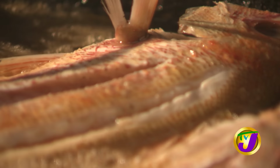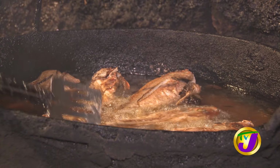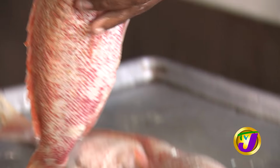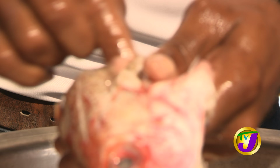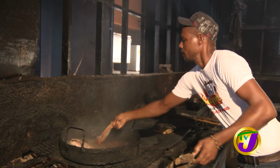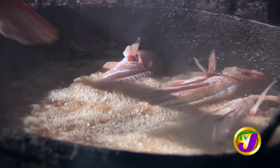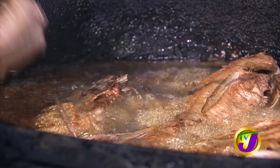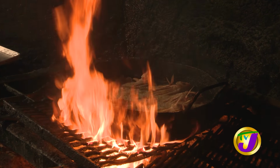What's the secret of a great escovitch fish? All right, our secret is we make sure we wash our fish. We core our fish and add the salt to it. And then we season our oil with the scallion and the scotch bonnet pepper. The oil has a flavor, and that flavor is so really good that when you fry the fish in that oil and get it out and add the vinegar sauce to it, you don't want nothing more on that.